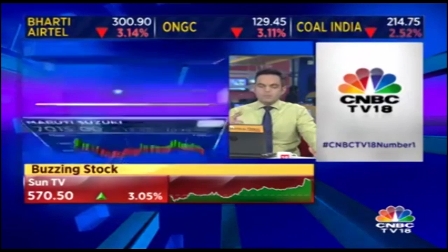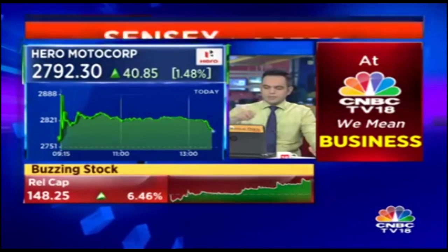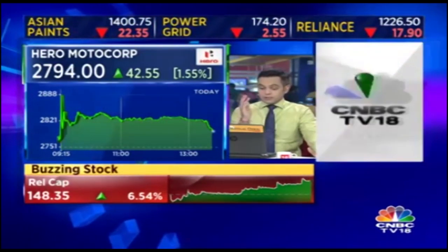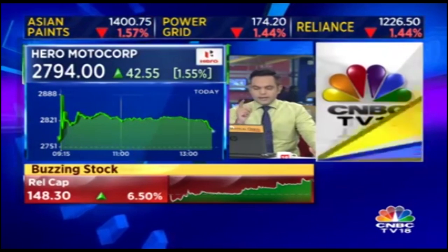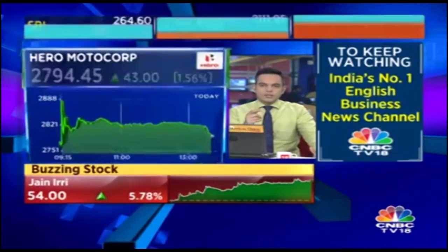And Hero MotoCorp that was holding well in the green. The intraday chart will tell you. The stock was up 2.5% approximately just around 15 minutes back. Hero MotoCorp has given up some of those gains. And that's why in the last few minutes, the culprit, though, is L&T, HDFC and Infosys. All three intraday charts will come up for you, and that will tell you exactly why the Nifty has suddenly seen that sudden 10 to around 12-point downtick.